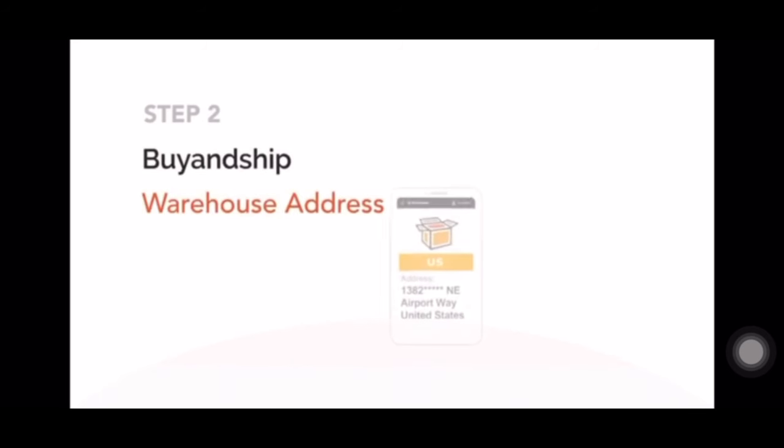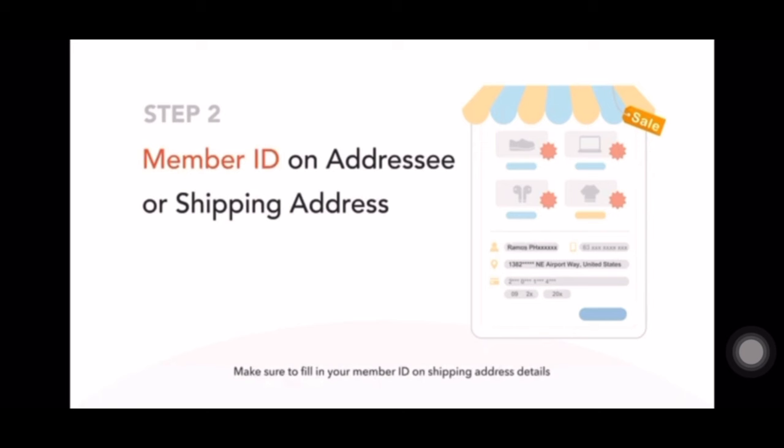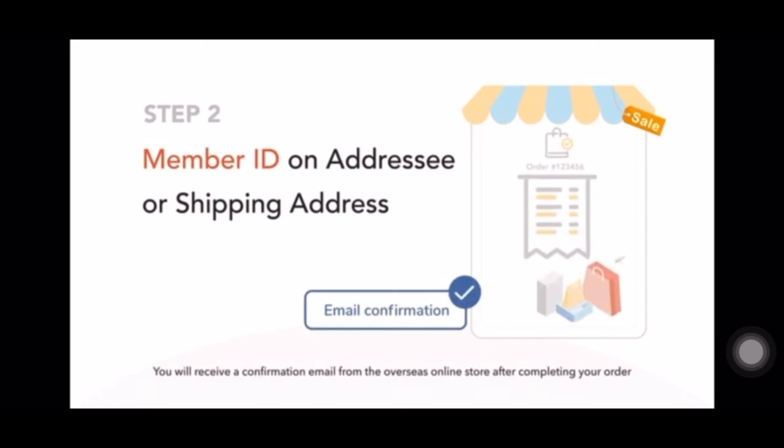Step 2, fill in your shipping address and home delivery address. Fill in your shipping address on overseas shopping sites. Add your home delivery address with your pricing options and wait for your email confirmation.